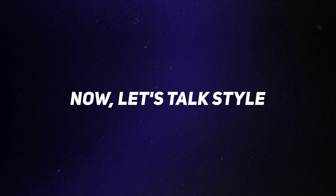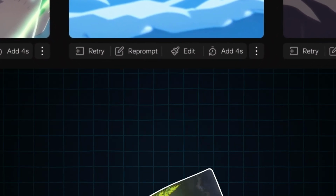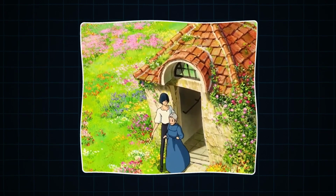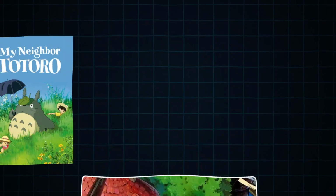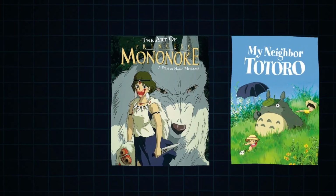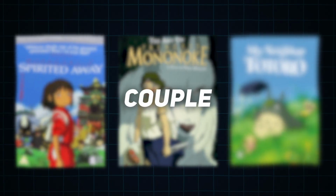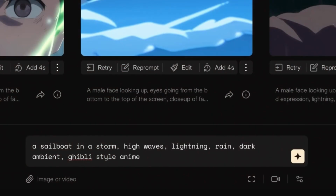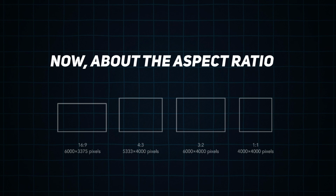Now let's talk style. Since we're going for anime vibes, we will be using Ghibli-style animation. Since most of the fan-favorite anime are based on Ghibli studio animations, people are most familiar with it. For example, My Neighbor Totoro, Princess Mononoke, Spirited Away, etc. I am sure you have watched those movies a couple of times, and for that extra touch of authenticity, always opt for hand-drawn style.